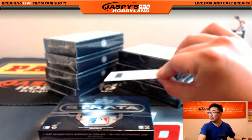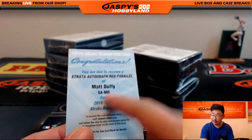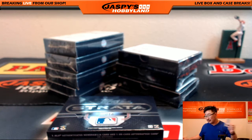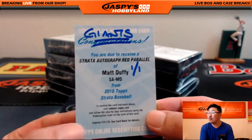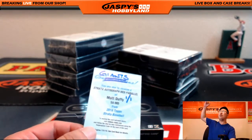Redemption. Red parallel. Matt, is that a one of one? SAMD, Matt Duffy, San Francisco Giants. Red. That is a one of one, ladies and gentlemen. For the Giants, for Lee C. There it is. Matt Duffy, red parallel. That's a one of one. All aboard the Big Hit Express, Lee. Woo woo!